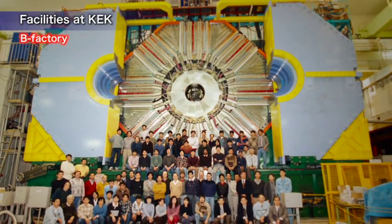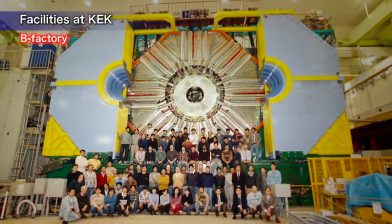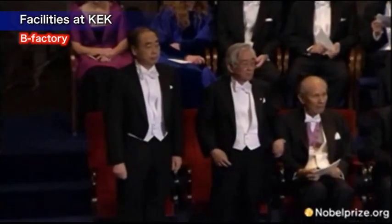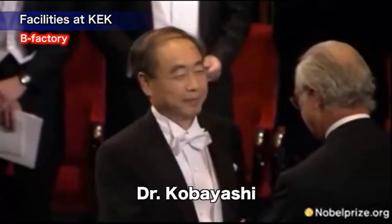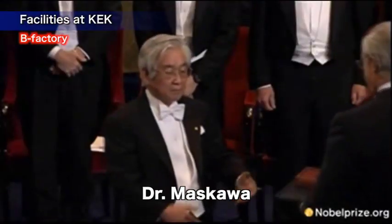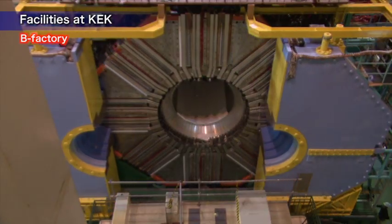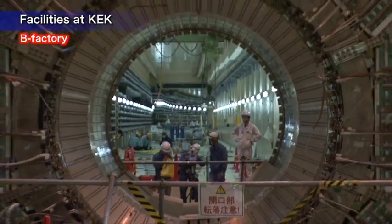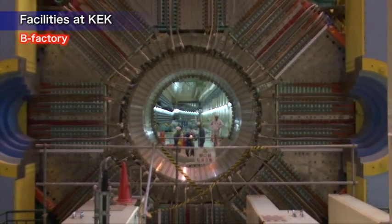The B factory was an experimental facility to tackle this mystery. As a result, Dr. Kobayashi and Dr. Masukawa, who proposed a theory which explains why CP violation occurs, were awarded the Nobel Prize in Physics in 2008. Right now, the KEK Accelerator and the Belle Detector are undergoing a major upgrade.